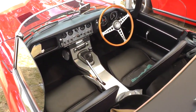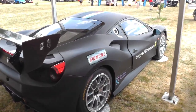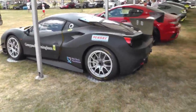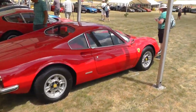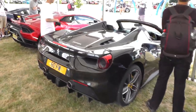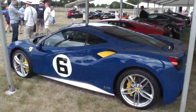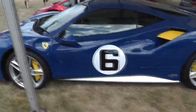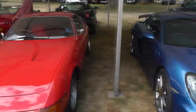If you're not asking yourself why you didn't attend this event by now, do you actually like cars? Check out this collection of Ferraris, a race-spec 488 in matte black, 550 Maranello alongside a Dino 246 GT. On the other side of the paddock, this beautifully specced 488, another 488 Roadster in black, and yet another 488 with old school numbers in what looks like Chicaro blue, a classic Ferrari color that I'm pretty sure I've brutalized the name of.